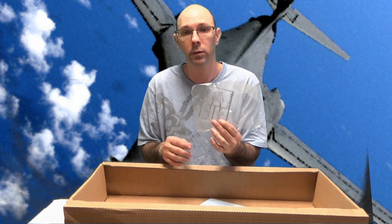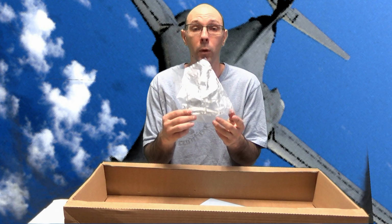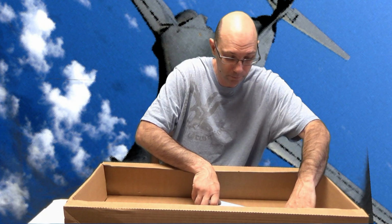Have your canopy and windshields right here. They are tinted, so be careful. We don't want to get any paint on those. So that's going to be a trick, having to install this ahead of time.